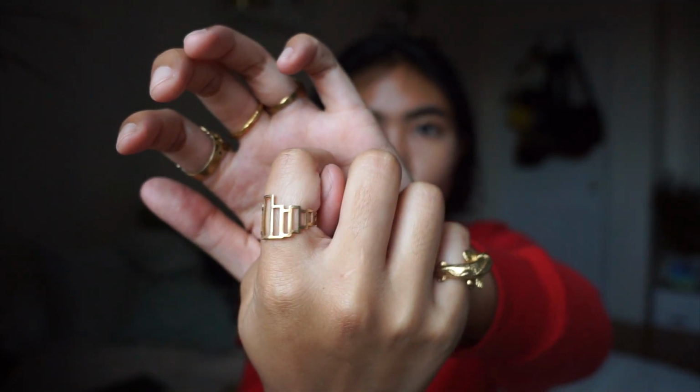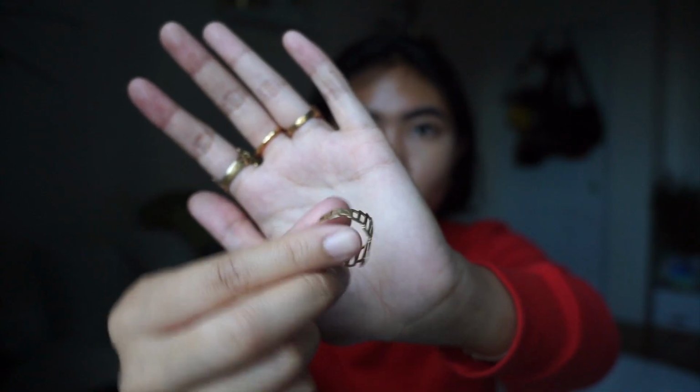And this next one is a brass ring from Copenhagen. I got it from this store called Super Love. There's actually, I think, two in Copenhagen. And I love this one because it's minimal and I just love the design of it. And this is from a brand called Pendulum, and I love how it's adjustable essentially.